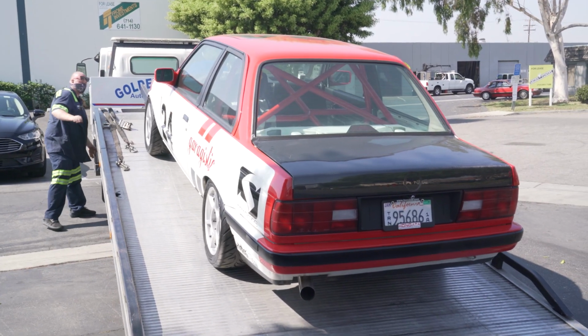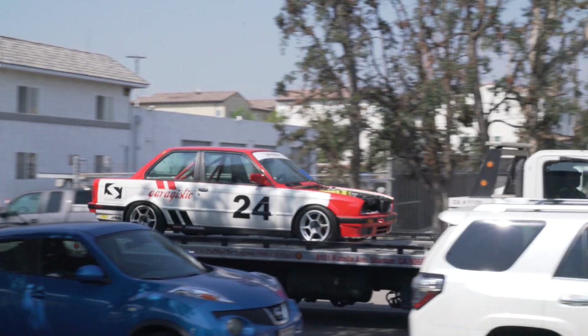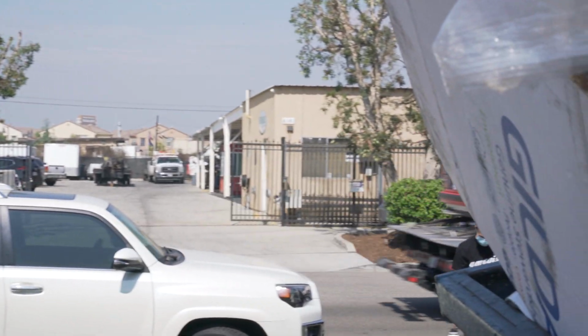Off to tuning. So we are on our way to the tuners, and right now we're going to 412 Motorsport. They are going to be tuning the K car for us. So it's about a 32-minute drive. The tow truck already has the K car.